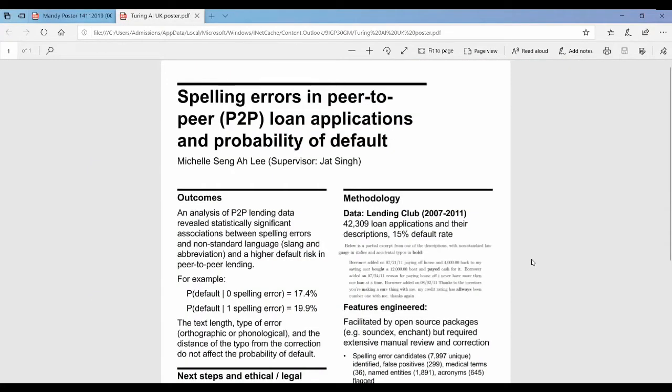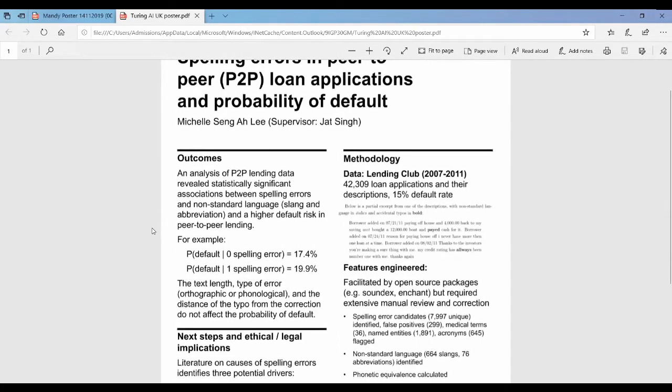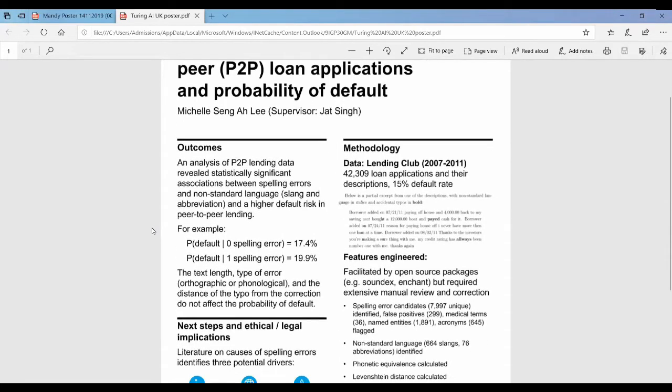We have here another poster from another of our great PhD students. This one is on spelling errors in peer-to-peer loan applications and probability of default. This is a computer science poster, but unlike the other one, it's obviously got fewer figures and graphs and charts and stuff like that. Don't feel like you have to include graphs and charts if that's not the best way of presenting your data. Obviously, something like this is really great as well.